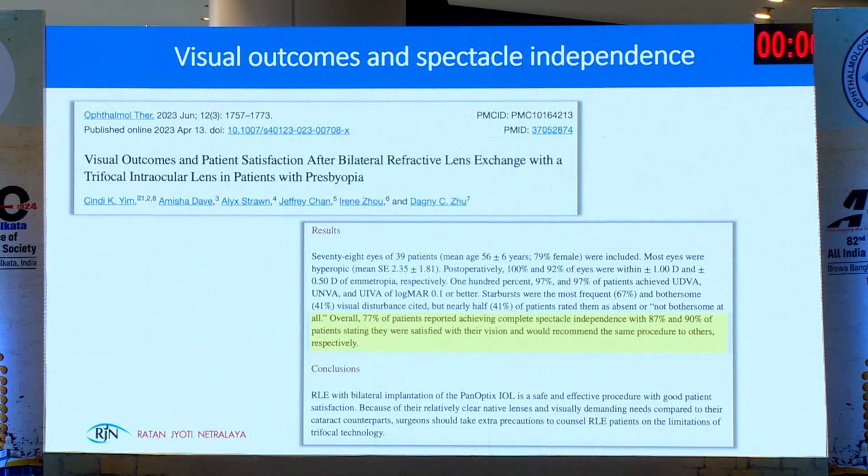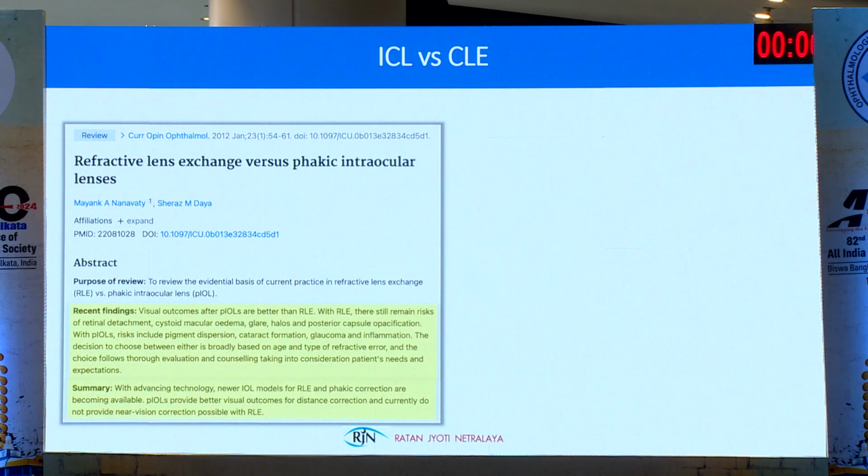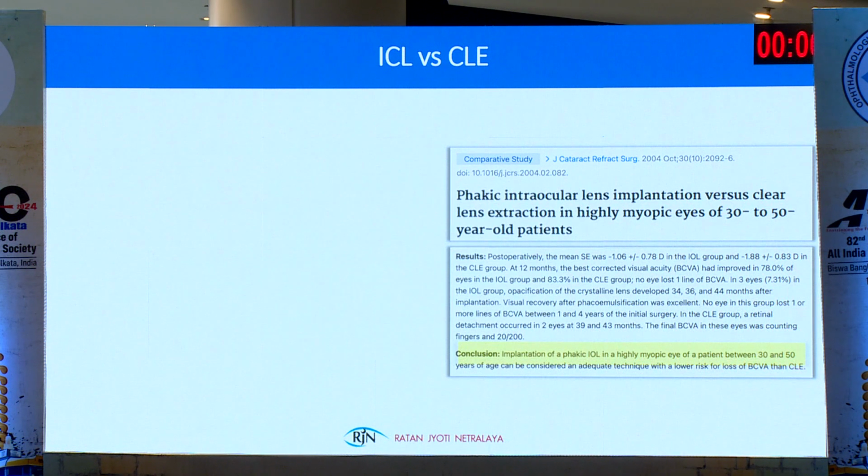Various studies have come, and in this particular study which was published in 2023, there is refractive lens correction in 78 eyes of 39 patients. They say that refractive lens correction is possible, with bilateral implantation of a panoptic IOL, and it gives a good correction post-operatively. Another study where they compared refractive lens exchange with the phakic intraocular lens, they say that the phakic intraocular lens is better. And the last study says that refractive lens correction is equally good as compared to the phakic lens, and it is cost effective also.